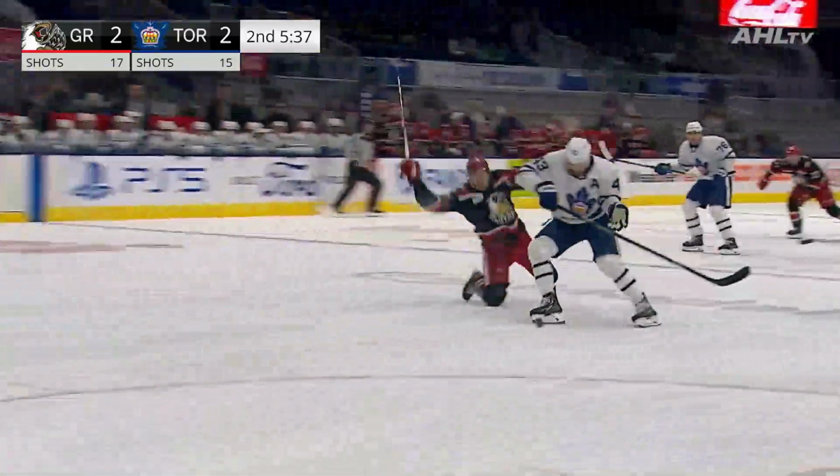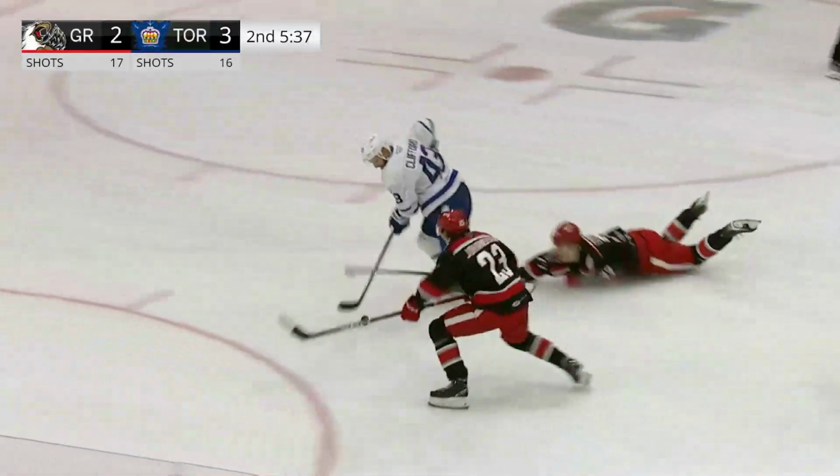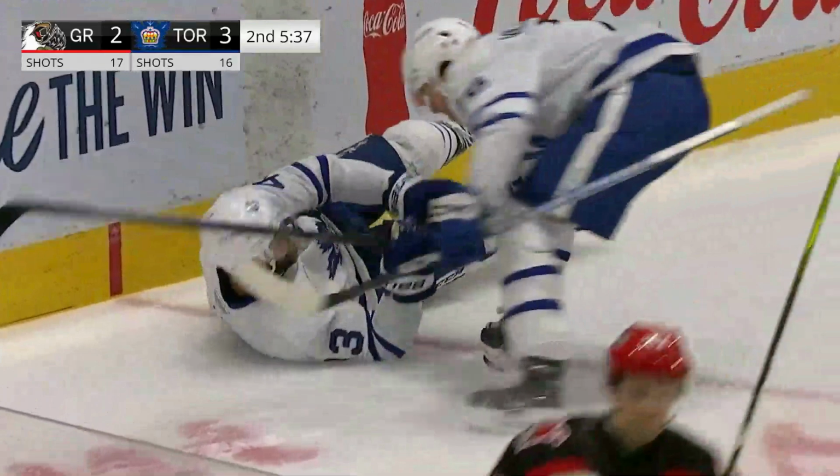But you're right, this does start in the neutral zone. What a great quick turn by Blandisi up to Logan Shaw, who chips it up to the middle to Clifford, who just muscles his way to the goal. The penalty was coming on that play. If he doesn't score, wow, he just got a little touch on it there, didn't he?